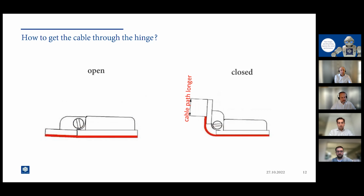So since it is not possible to feed the cable or the ribbon cable or the FPC through this neutral fiber, a buffer area is necessary to compensate the change of length during the articulation. As a result, we have to face a cable elongation due to hinge movement. This elongation has impact on the hinge, as it is necessary to cope with the longer cable inside the channel.